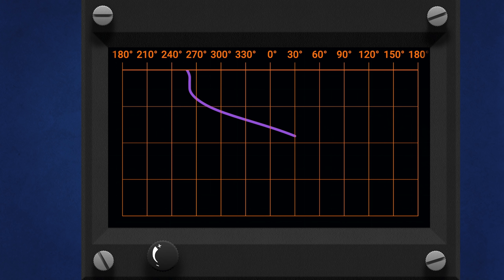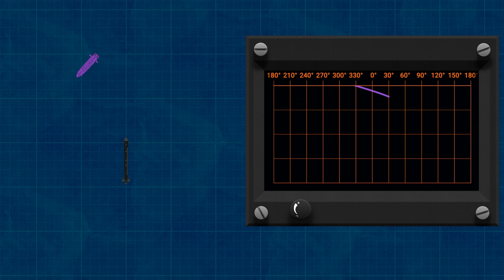Submariners are like Neo in the Matrix. They don't just see lines, they can see the code and understand what they're looking at. Let me give you a visual aid and see if you can see now what was being plotted on the bearing rate graph.